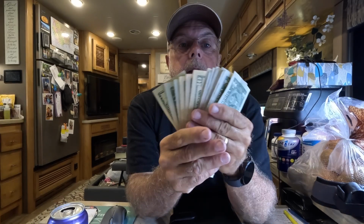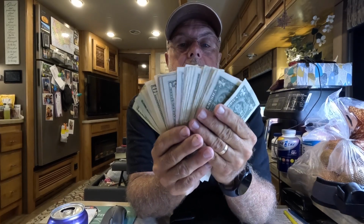Ones, 5. I think it's going to be a lot of ones. Here's a 10. 5. So once I get it all separated, I'll come back in. So here's the money from this week. So let's count it up.